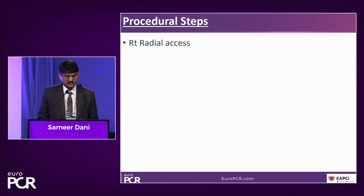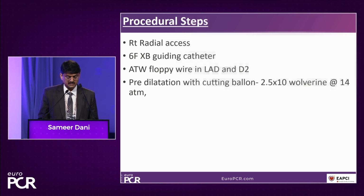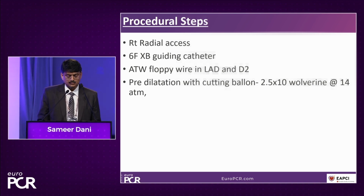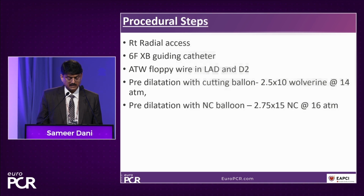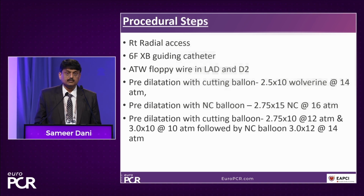The procedural steps were: right radial access was already there, 6 French XB3 guiding catheter, 80W wire in LAD and D2. We started with pre-dilatation with a cutting balloon because this was near the ostium and a 011 type of situation. 2.5 by 10 Wolverine, dilated at 14 atmosphere, and then it was not adequate. We again dilated with an NC balloon, 2.75 by 15. Then it was not adequate, and then we used 2 more cutting balloons.